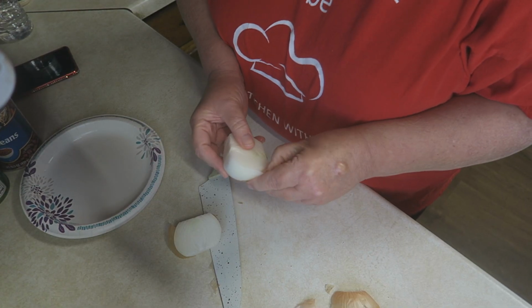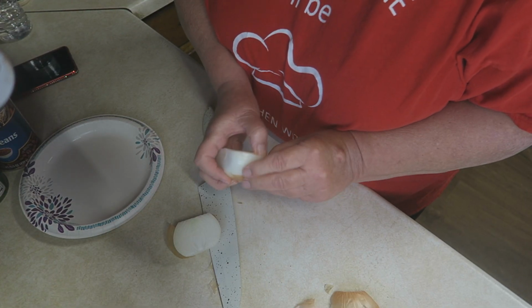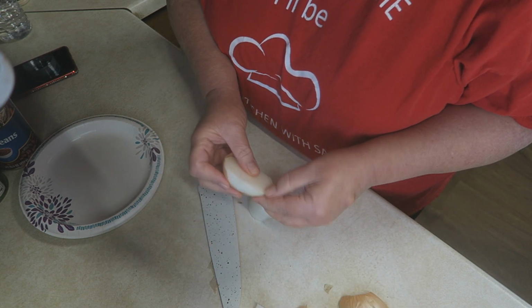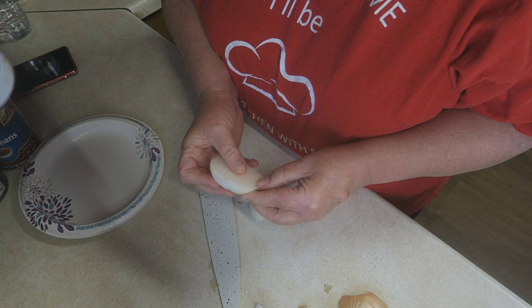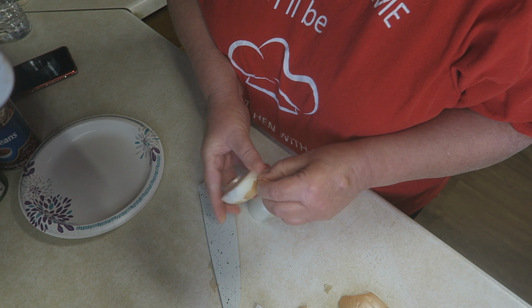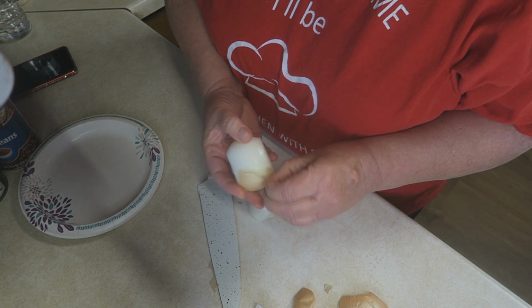All right, we're gonna go ahead and get started. I've got some onion here that I'm getting ready to start chopping up. I hate peeling those off. This is just a small onion. I'm gonna use every bit of it. I like plenty of onion in mine, but since I'm making a small batch, I'm just using a small onion.